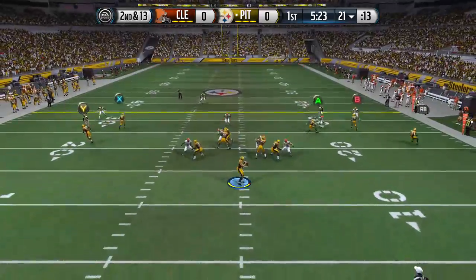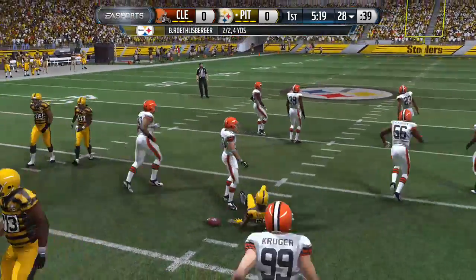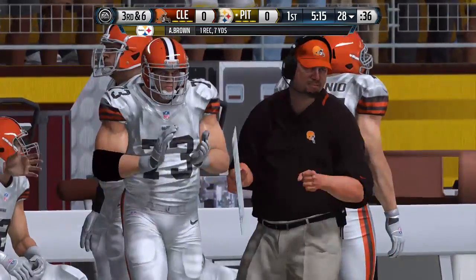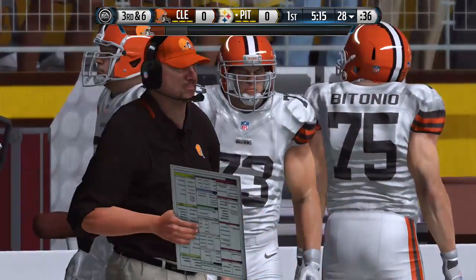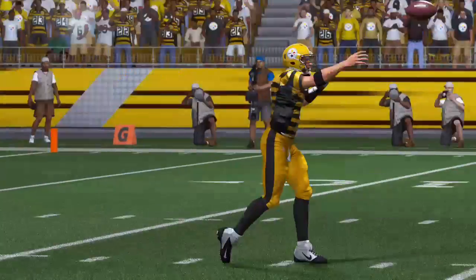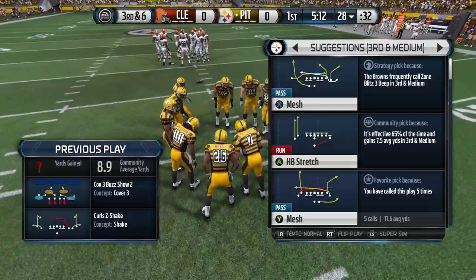Ben Roethlisberger dropping back in shotgun formation. Antonio Brown with the catch. When you play zone in the NFL, what you're trying to do is make the quarterback hold the football just for a half a second longer, and you hope the pass rush can get there. They don't that time. That's why he got the completion.